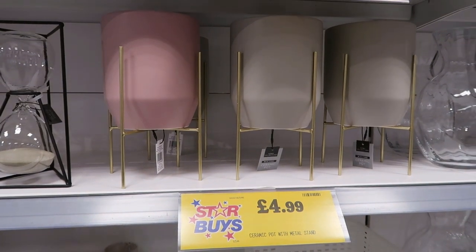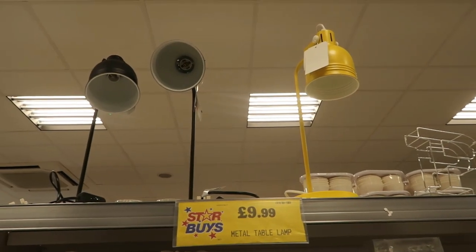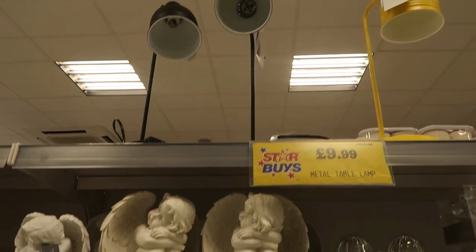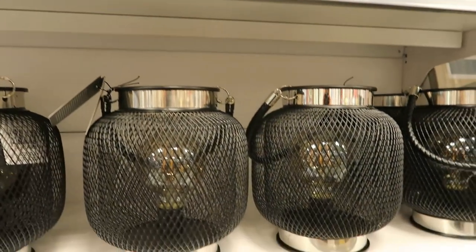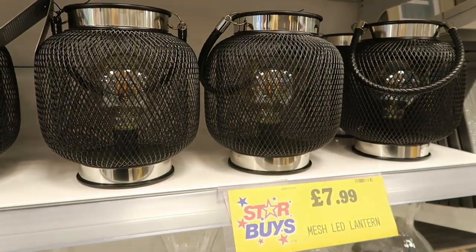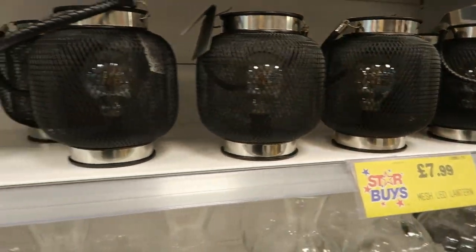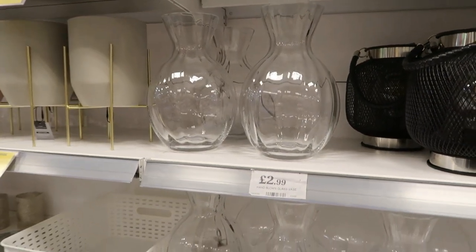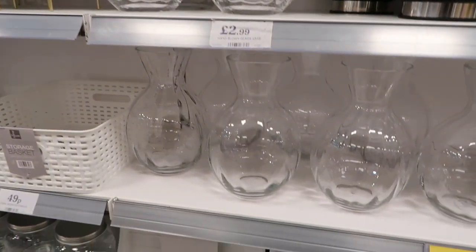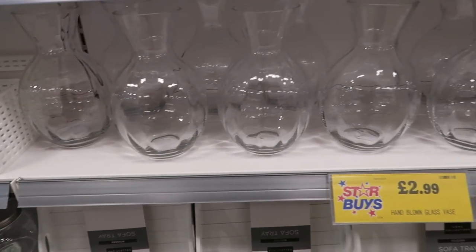And I love these huge lamps. That would be great for decoration and putting in your home, maybe on a desk or in a lounge. And there were these huge mesh lanterns as well for £7.99, which are definitely brand new. I've never seen them before. And they also had a lot of vases in Home Bargains this time, and I do really like a really nice vase, so great for flowers, especially for Valentine's Day.